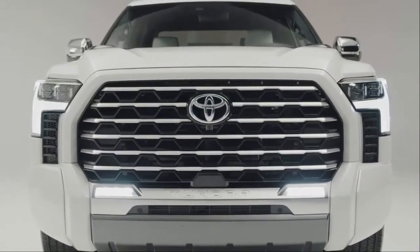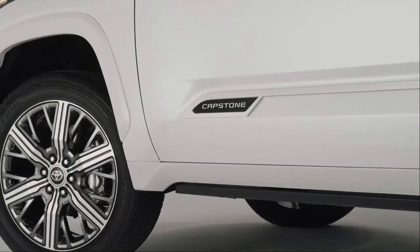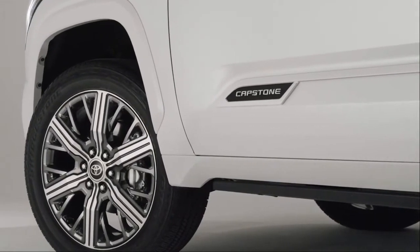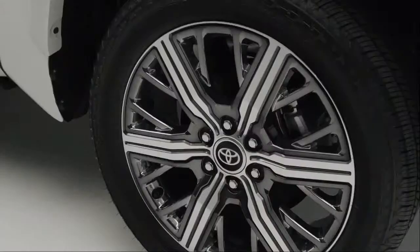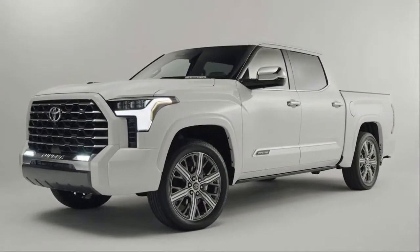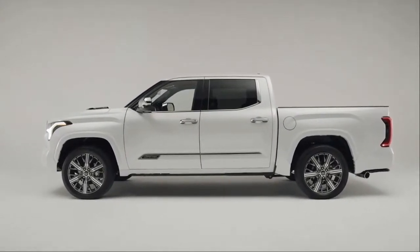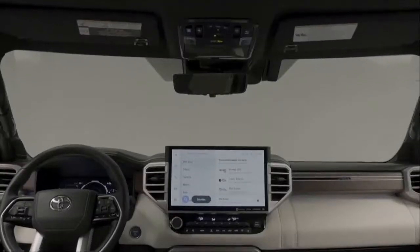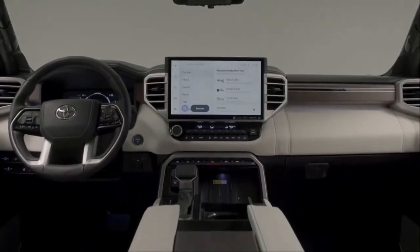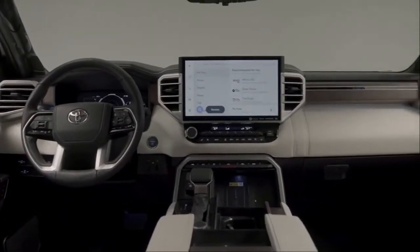We were rolling on some 22-inch dark chrome alloy wheels, which really stood out well on the white paint we were riding in. On the inside, it's got the aniline leather seating surfaces. Now, the front seats are heated and ventilated, as well as the rear seats on the outboard positions. It's got a 14-inch Toyota multimedia screen in it, and that's where you're going to find your CarPlay, your Android, all of your navigation, your convenience controls. It's all going to be right in there.